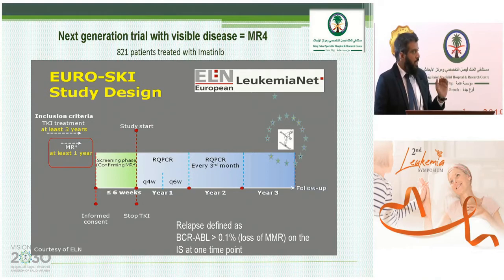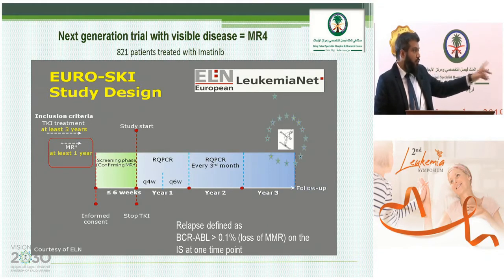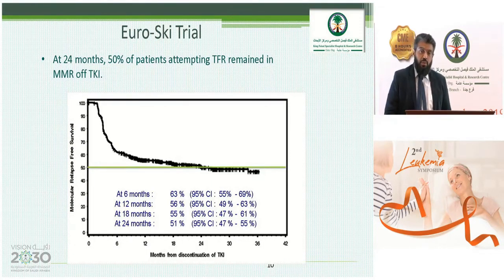821 patients with very much less stringent criteria. So you can see MR4 only, not even MR 4.5, MR4 for 1 year. And the patient has to be on TKI for the preceding 3 years. And this is what they have updated recently. So at 24 months, you still have 51% people who are in TFR.